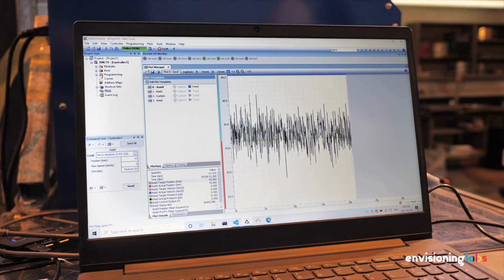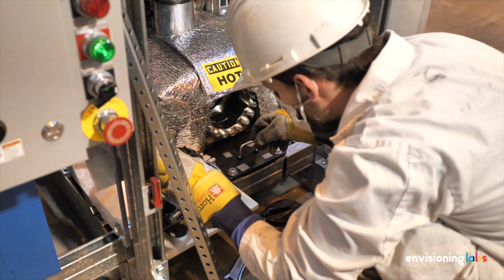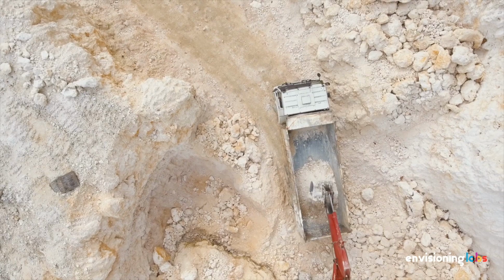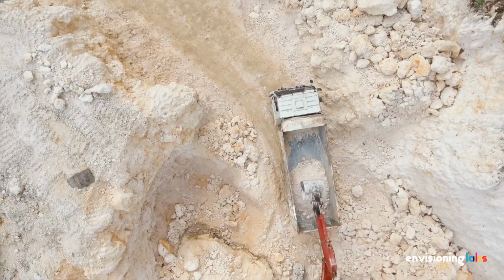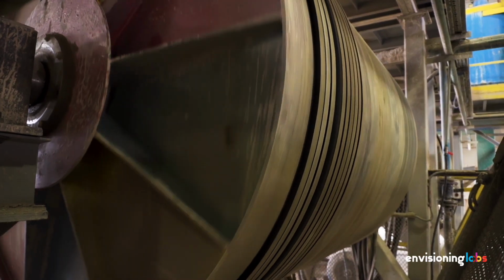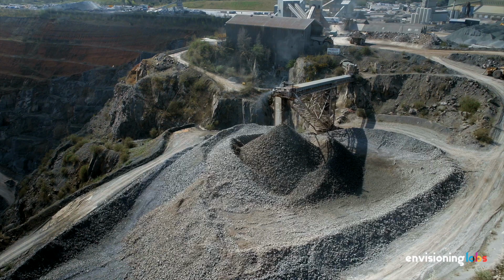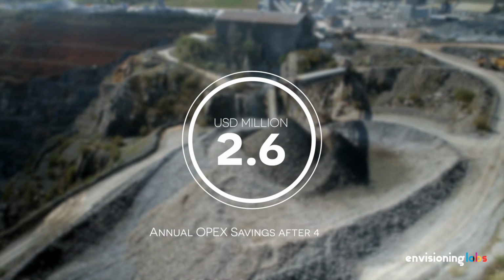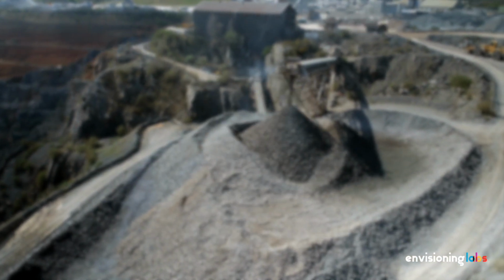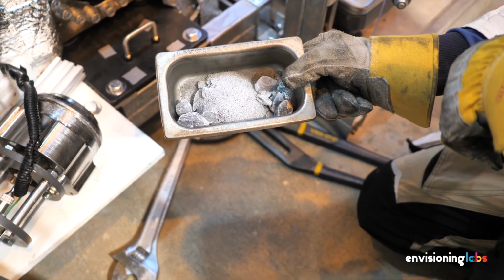While the figures we report are promising, there remain a significant number of process conditions to be fully understood if we are to realize the promise of the technology. A preliminary economic assessment of a commercial scale, 3,000 ton per day tCO2 plant in comparison to the comparable SAG and ball mill plant and processed rock suggests an operational savings of $5 million US annually after the 4th year of operations. We are at the beginning of an exciting new phase in the development of this novel technology.